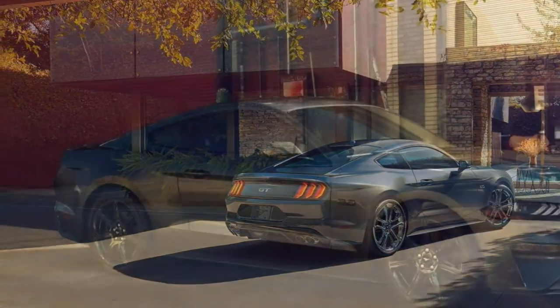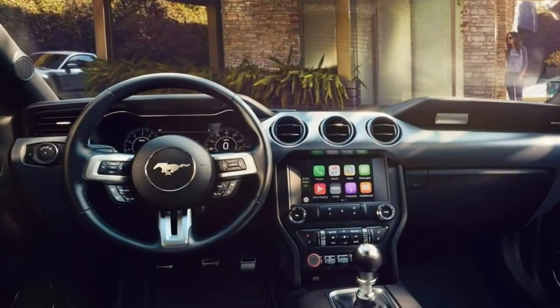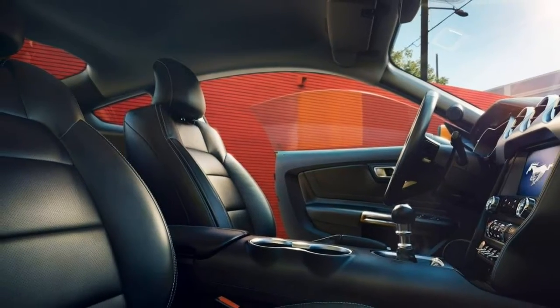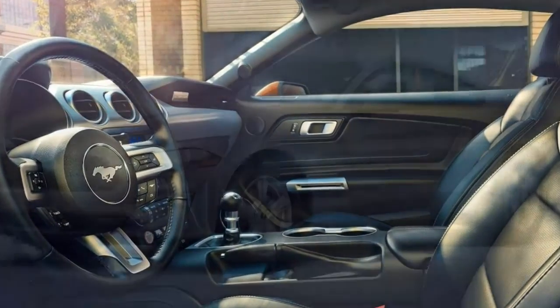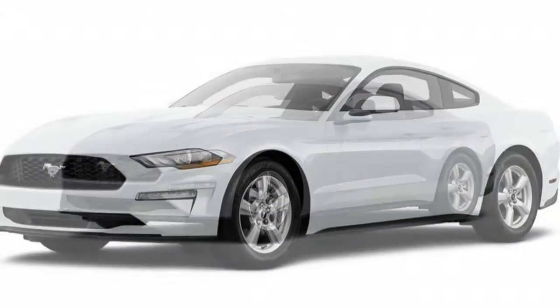Comfort. The standard GT suspension is undoubtedly more supple compared to the Performance Pack's firmed-up version. However, the former amplifies the latter's bouncy feel on some surfaces. If you're drawn to this car for its performance, you'll probably find its everyday comfort more than adequate.